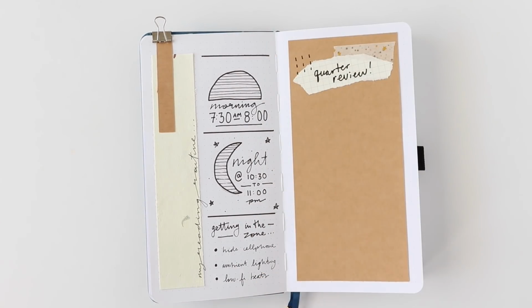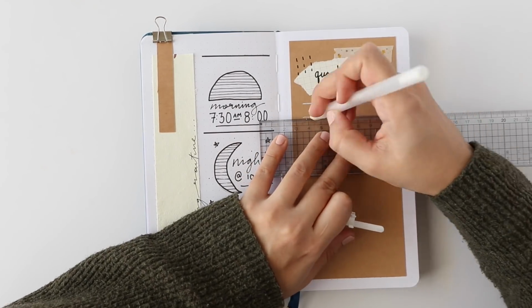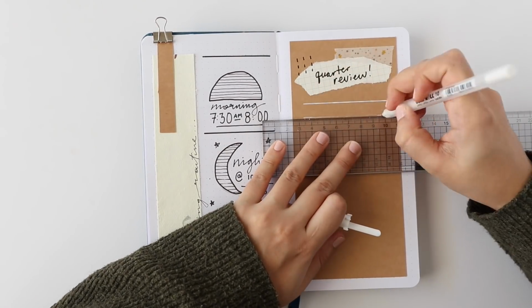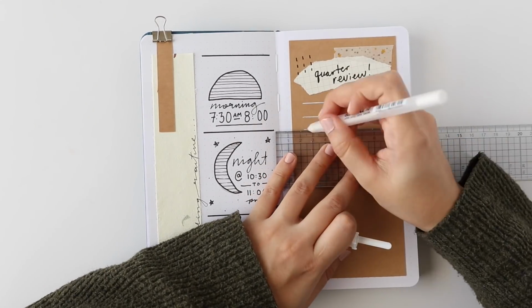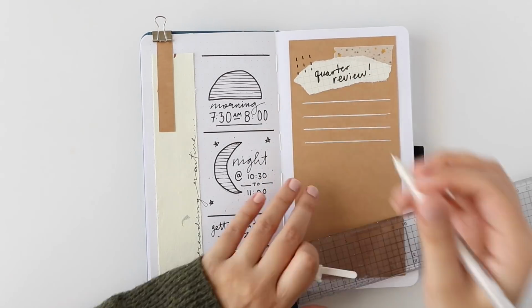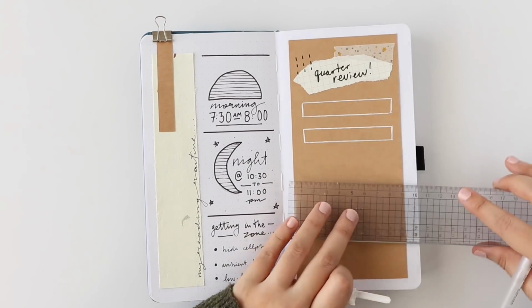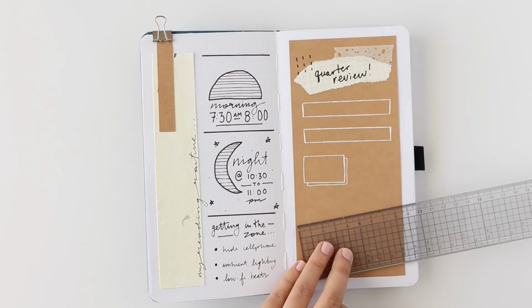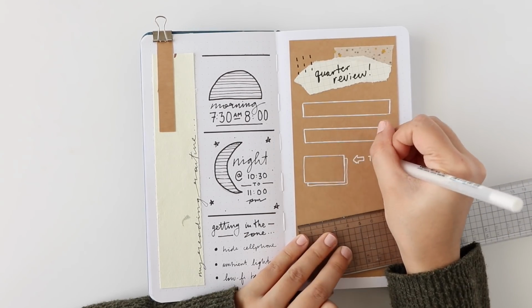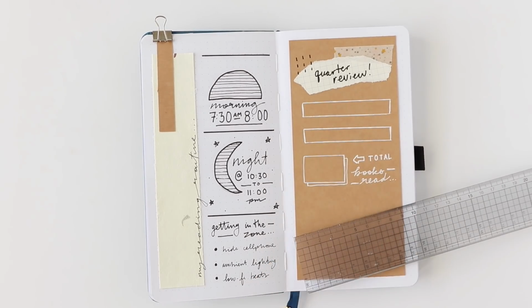I like to add those small touches that tie everything together because I think it makes a collection of spreads look really well thought out. This page is going to be the home to a quarterly review spread where I'm able to reflect on the last few months of reading and identify out of the books I had read during that period, which book was my favorite, which was my least favorite, how many books I was able to read, the best quote that I came across, and a mini list of books I want to make a priority for the next quarter.